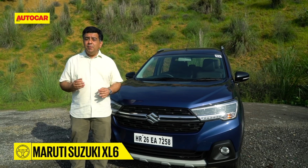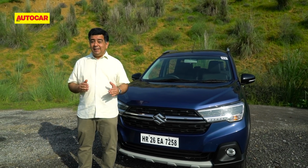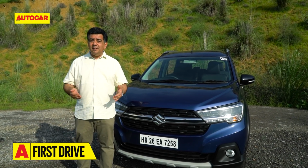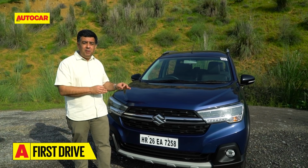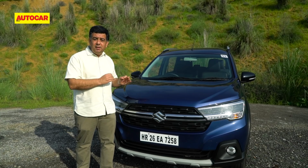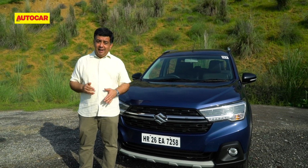Now, the Ertiga has been one of the star performers for Maruti. It's not been our car of the year for nothing. In fact, this has been one of the star performers of the entire auto industry, which is down in the dumps. This is probably one of the very few models, the older models, which still has a pull in the market. And that pull is actually towards the top end.